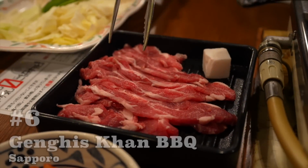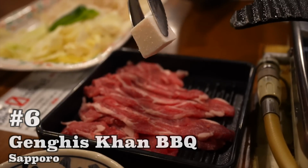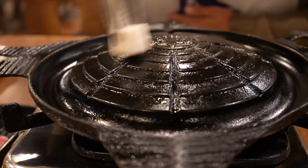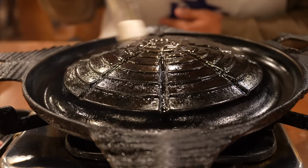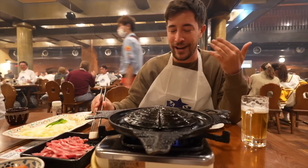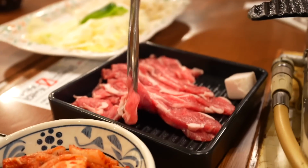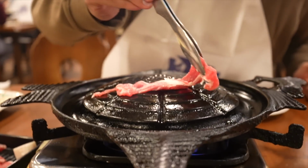So here are our slices of lamb, and they've given us a big chunk of fat here too, so I'll grease this up. And while I do a little cooking here, I'll tell you a story about this dish, which is pretty interesting. It goes back to World War II. The Japanese fighter pilots, the Air Force, they needed warm jackets. So what they did was they imported a bunch of sheep. They started breeding a lot of sheep because they wanted fleece.